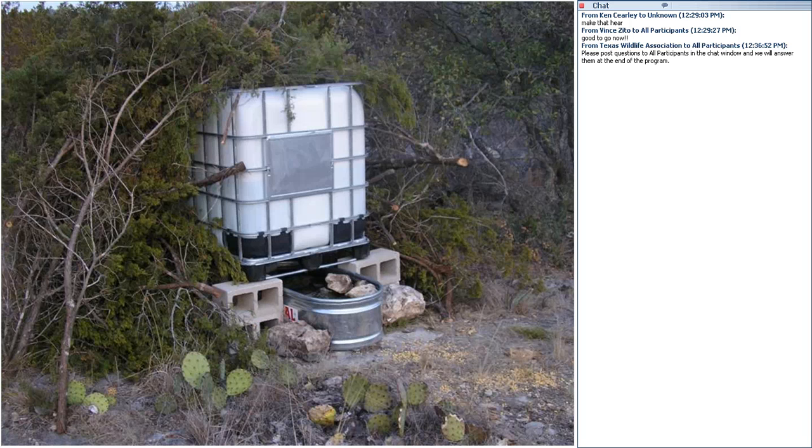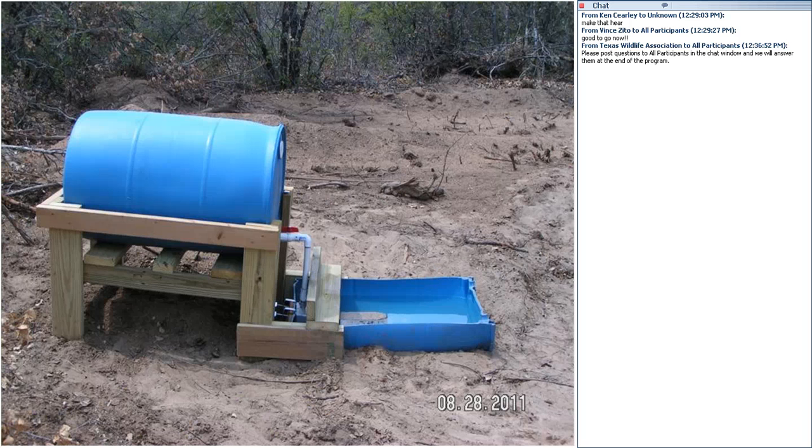Here's a unit that is not a Guzzler, it's simply a tank and a drinker. This unit requires that the water be hauled to the tank periodically, so it requires more input, and obviously that's a chemical container. The user would definitely have to be extremely careful to rinse out and wash out and remove all traces of whatever chemicals may have been in that tank. Similar concept here, smaller tank, but readily available material. Units like this can be put in, but they do require water to be hauled to them from a water tank.